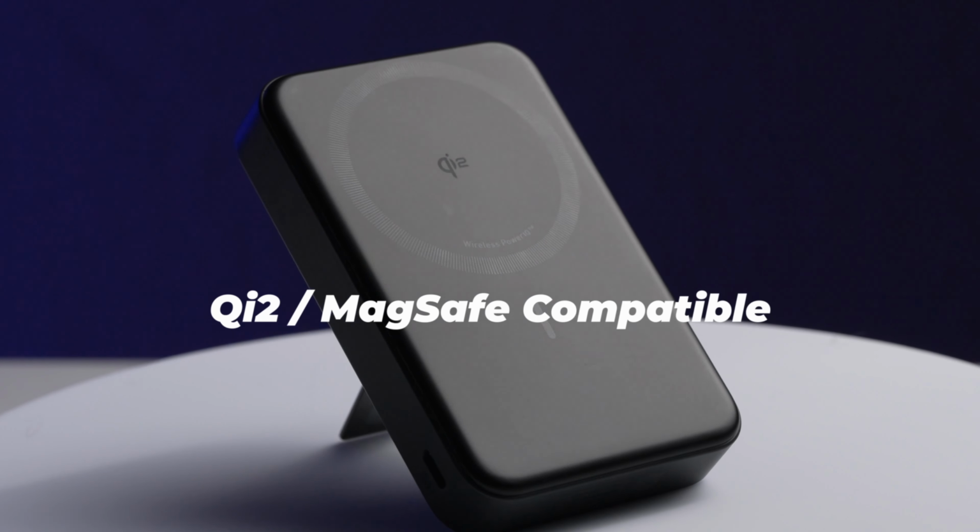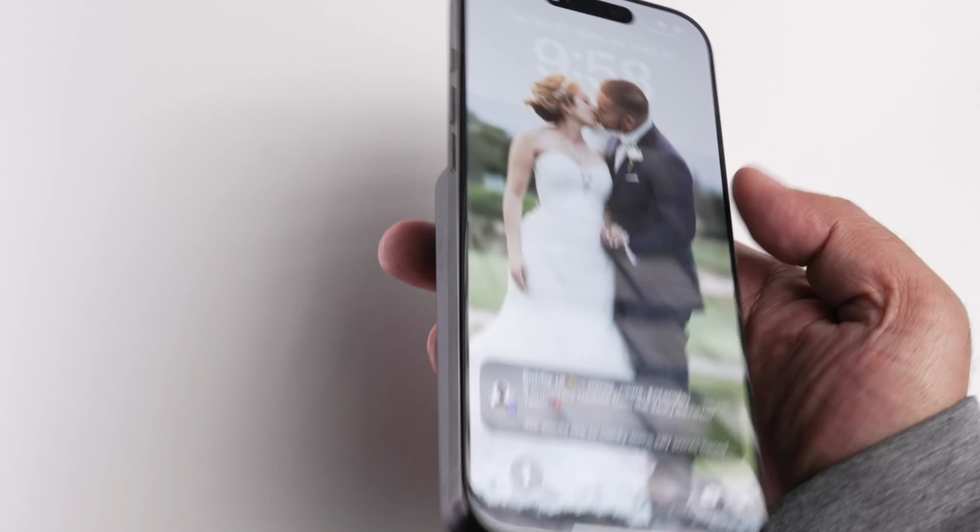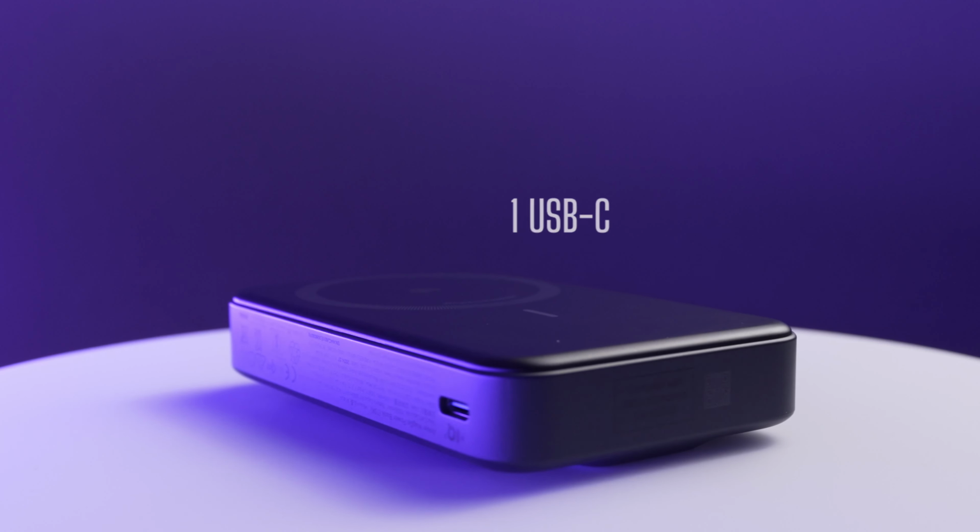It's 10,000 milliamp hour capacity. The main feature of this one is its magnetic wireless charging. So if you have an iPhone that's MagSafe compatible, you can just slap this thing on the back and you'll have a power bank that's super portable that you can carry around while still being able to use your device. And then if you want to charge anything else, it has a USB-C output, so that way you can charge your AirPods or your Apple Watch or, you know, whatever accessories that you have.